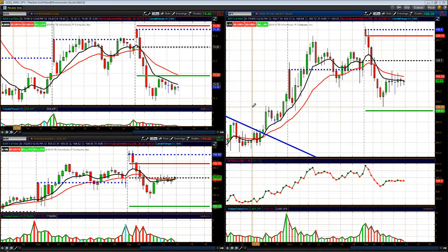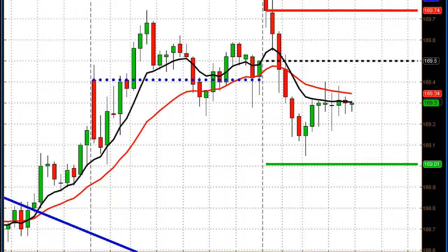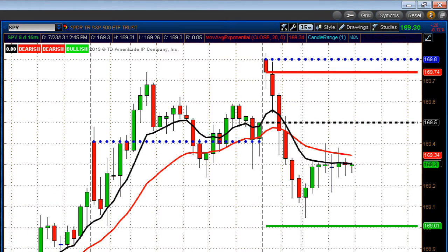Starting off with the SPY, the S&P 500 ETF. I know some of you guys track this intraday to trade your stocks. We track the ES. But just to take a look to see where this is coming from, you had it open up at 169.80, sold all the way off the previous day's lows, and now it's rallied up a bit there and hanging around this 169.30 area.